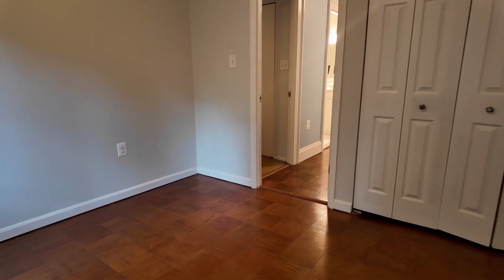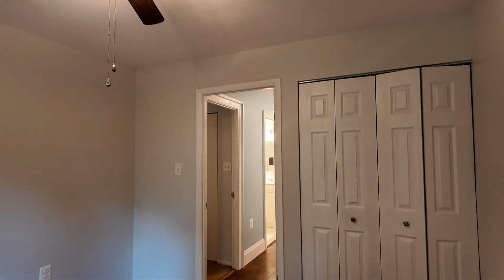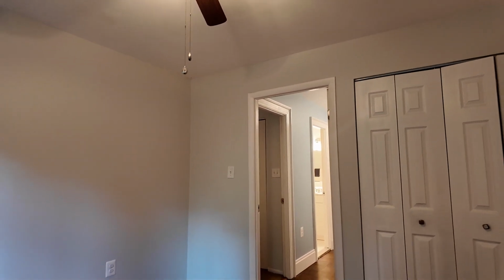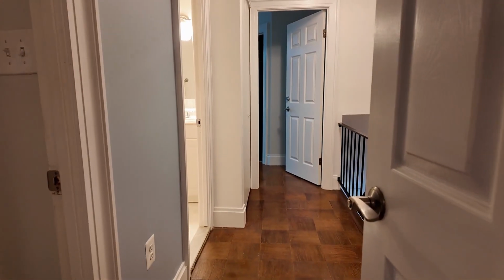This would be good for maybe a roommate that is always working and never home, or a kid, or something like that. But I would definitely look to replace this flooring at some point. Definitely increase the value of the home. And this is also in through there to the master. So we'll go in here to the other bedroom.